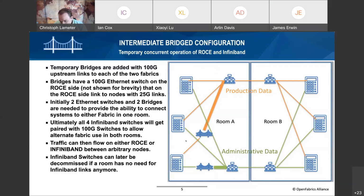So once we are finished with the migration, we think we will decommission the InfiniBand switches as well as the bridges finally. And the system will be entirely consisting of Ethernet switches that will do 25 gig and 100 gig and 50 gig connections.